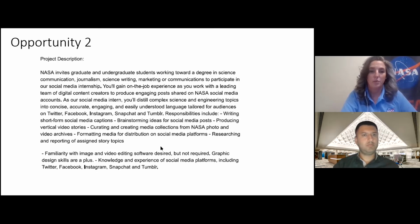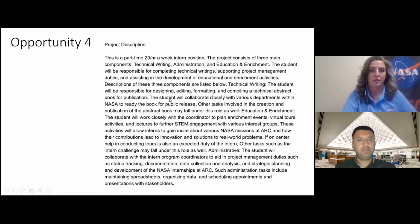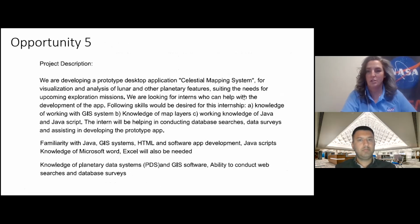So we'll do one more really quick. It's kind of a long one, so we'll do this one. This is a shorter one, and this one is for an engineering opportunity. So read through here and try to focus on skills. What are some skills that you see in this one?